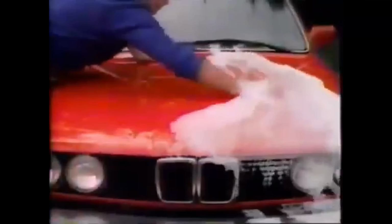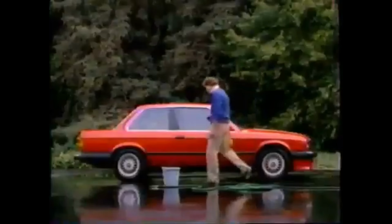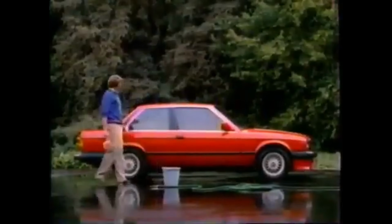A 39% increase in power, competition-tuned suspension, serious aerodynamics, all of which tends to reduce washing the BMW 325 IS to an act of futility.